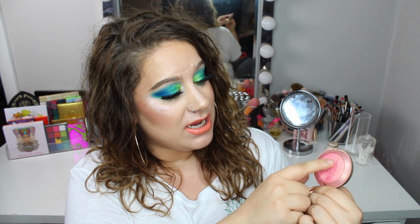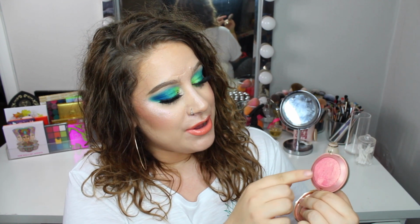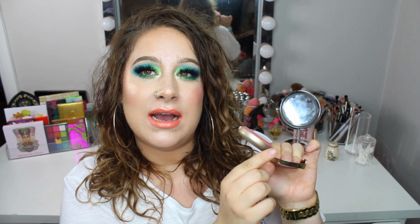A product that I have been loving, like I raved about this all last year, but I haven't talked about it that much in the past or in the present. I have just been loving this, and it's the Milani Bellini blush. This is so beautiful, and I don't really know if you can see, but I have hit pan on it right here. You can see how much I've loved this. I used this last year, from last summer to maybe March this year, because I was obsessed with this, and I didn't use anything else.